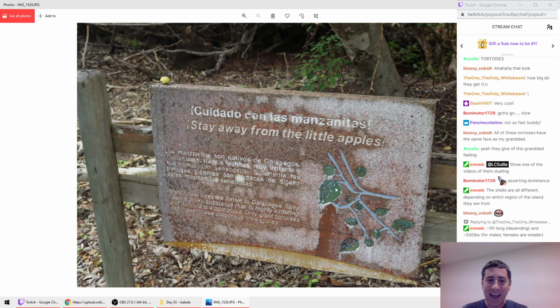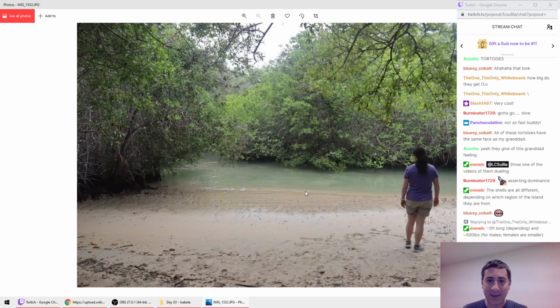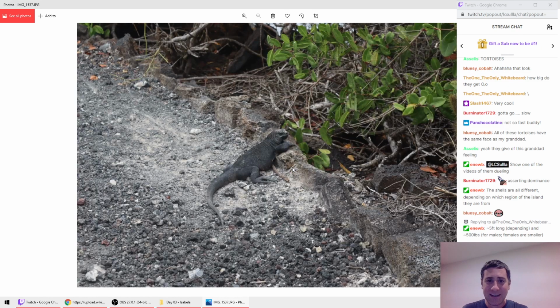Also, stay away from the apples. Some of the trees have poison apples that the tortoises eat. And this was this cool little path that went through the mangrove trees. This little isolated pond, cove. I'm not sure what to call it.